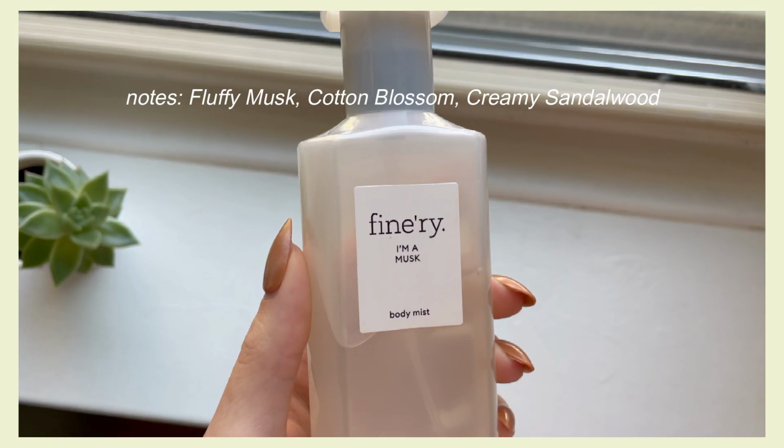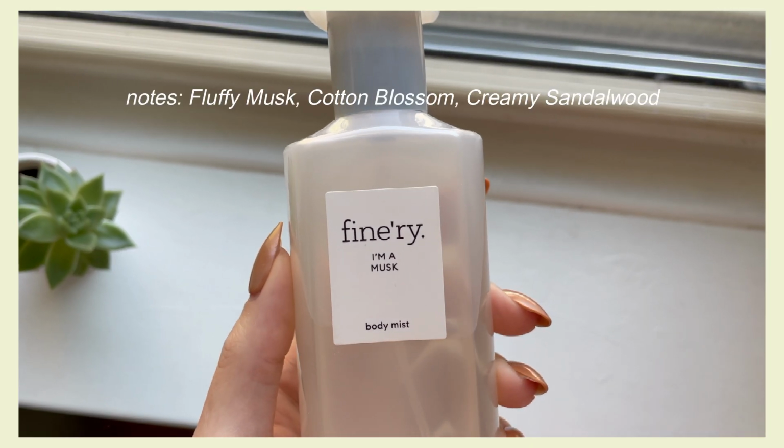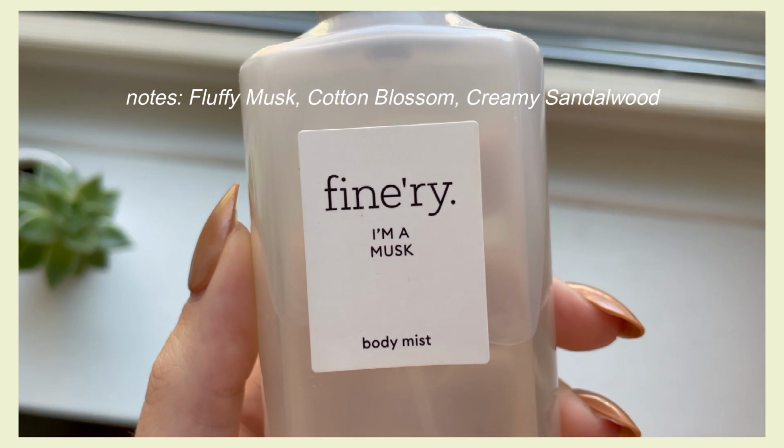So the other one that I have is called I'm a Musk. And this one, I've heard that this is supposed to be inspired by Ariana Grande Cloud. This smells nothing like Cloud, so I don't think that's what they were trying to dupe. With every other fragrance that they have, I've heard people say this is inspired by this, and everyone seems to agree on it. But this one, no one seems to know what this is inspired by, but I actually love this as a really beautiful musky scent.